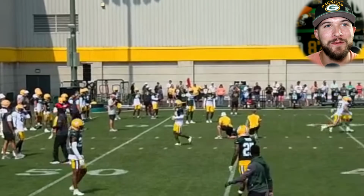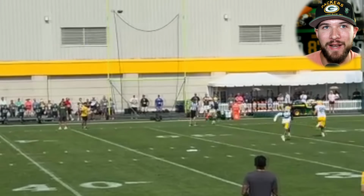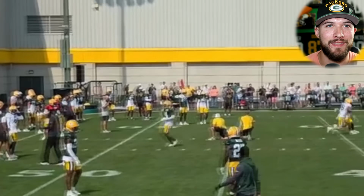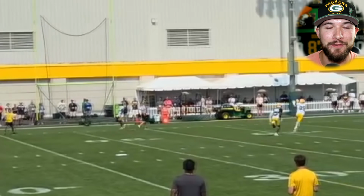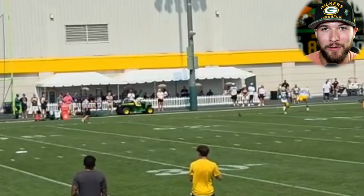An illegal route is a corner post or a zig or a return route, something of those sorts. You should get open every single time, and the fact that Ben Sims got so open against Xavier McKinney is very telling here. You got to come down with that, though. Sims is right now my 3rd tight end on the roster, and if he makes plays like this but drops the football, man, it's not going to be long before he's replaced as the 3rd tight end on the roster.